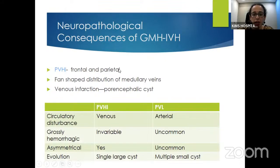So PVHI occurs in a fan-shaped distribution in the frontal and the parietal lobes. We have seen the venous drainage previously. If you see, it's a fan-shaped distribution of drainage; they all converge and drain into the terminal vein. So the hemorrhagic infarct will be in the fan-shaped distribution in the frontal and parietal areas.